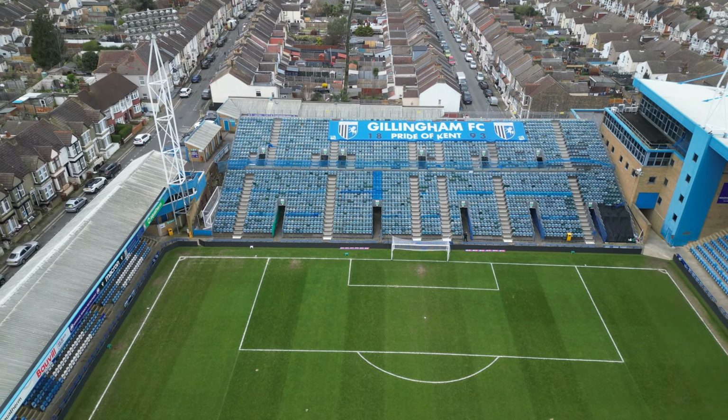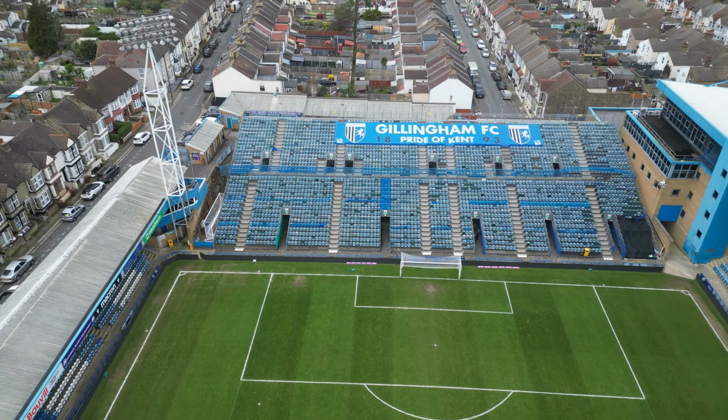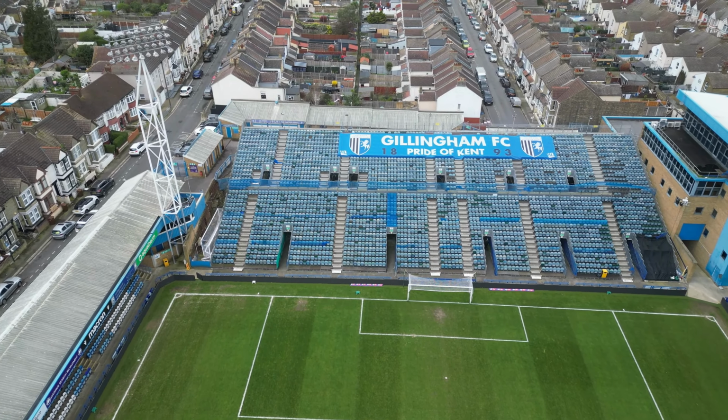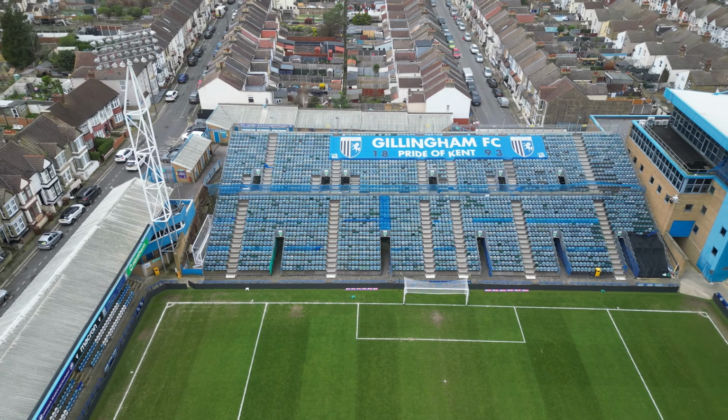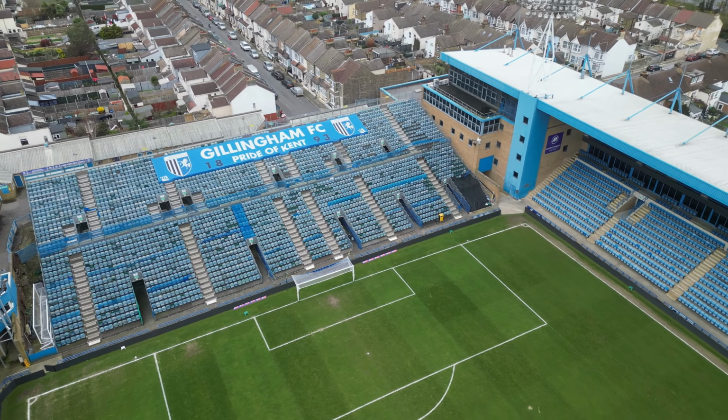We'll start at that end. That was the away end. Presently a temporary stand that's been there around 20 years though. It used to be just a concrete terrace when I was coming here.